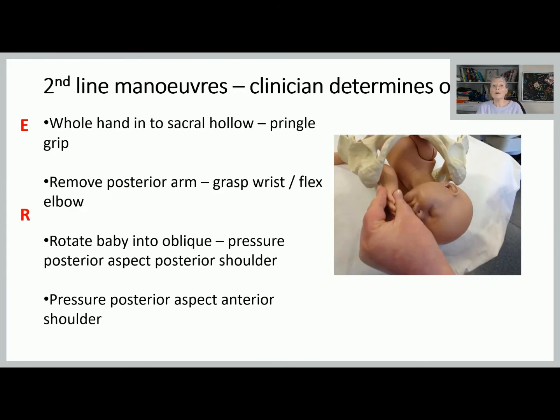So then we are moving on to our second line maneuvers, and you as a clinician are trained to do these. Okay, you will get them in your training. Many years ago, they were quite prescriptive in how you had to do things. When I trained originally many years ago, you had to do them all in a specific order. Now that is no longer the case.